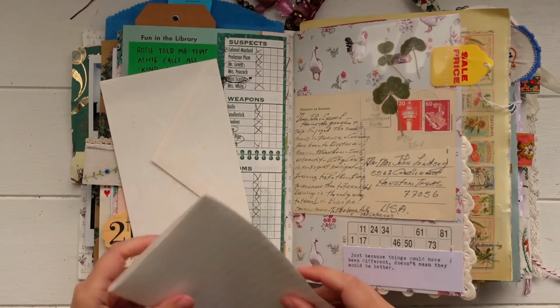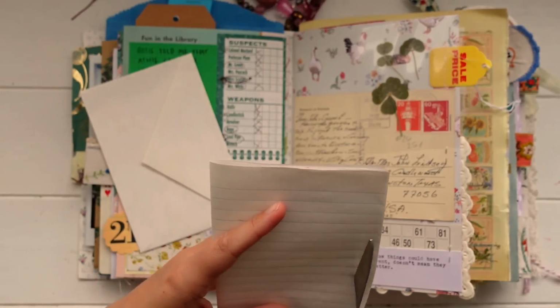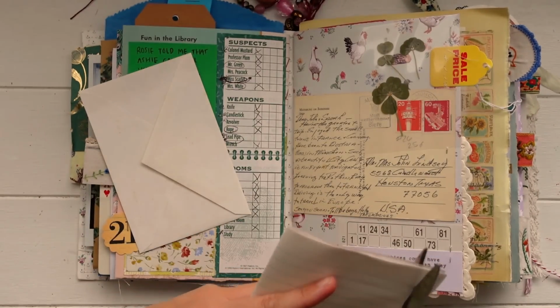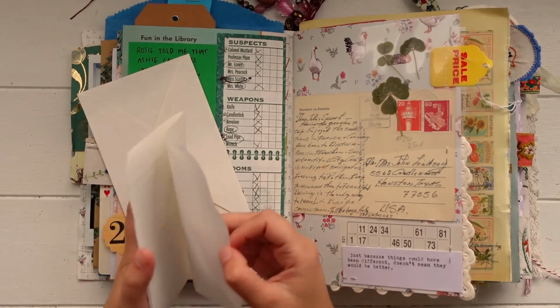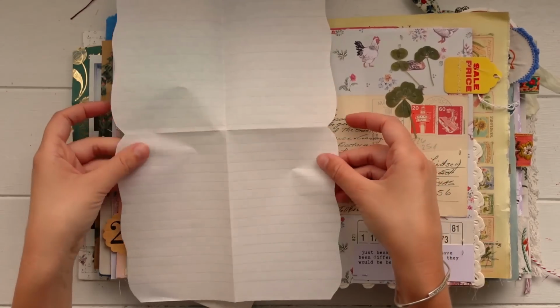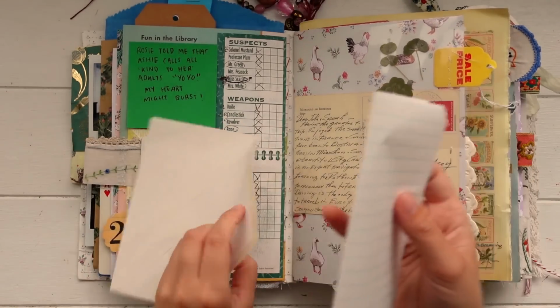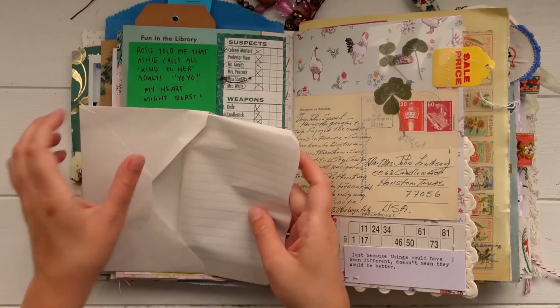So for the envelope that I tucked into that postcard pocket, I wanted to put some lined paper in there so I could do some written journaling, and it didn't quite fit. So I took my scissors, and whilst the page was folded, I just did a wavy cut to make it small enough to fit, and that also gave the paper a decorative edge, which was really cool. I liked how that turned out as well.